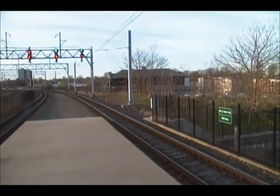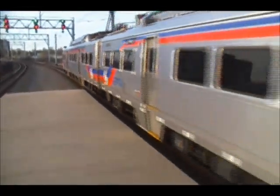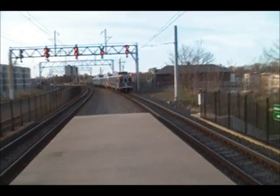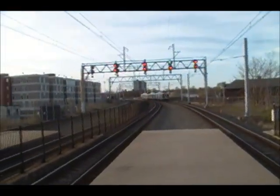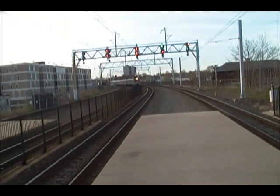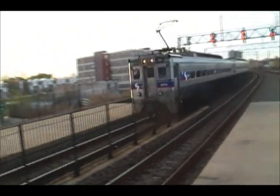Here we got Septa train 264 to Norristown with rail cars 815, 816, 720, all headed to Norristown. We got 373, 864, and 584, all before the 7 o'clock hour. More to come. Here we got what is supposed to be the Elwyn train, I'm pretty sure. 373, and it is the Elwyn train, 373.